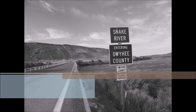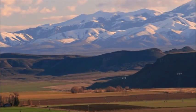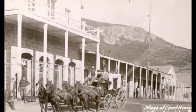Welcome to Owyhee County, located in the southwest corner of Idaho. This area is home to the Owyhee Mountains, the Bruneau Jawbridge National Park, the Owyhee and Snake Rivers, as well as some of the most historic sites in the West.